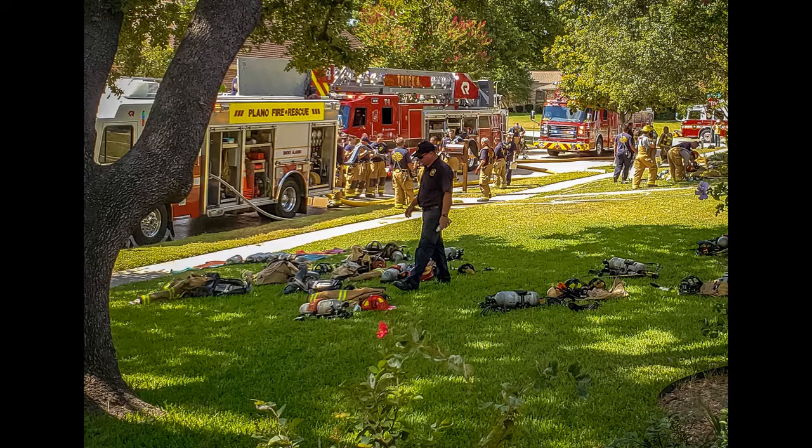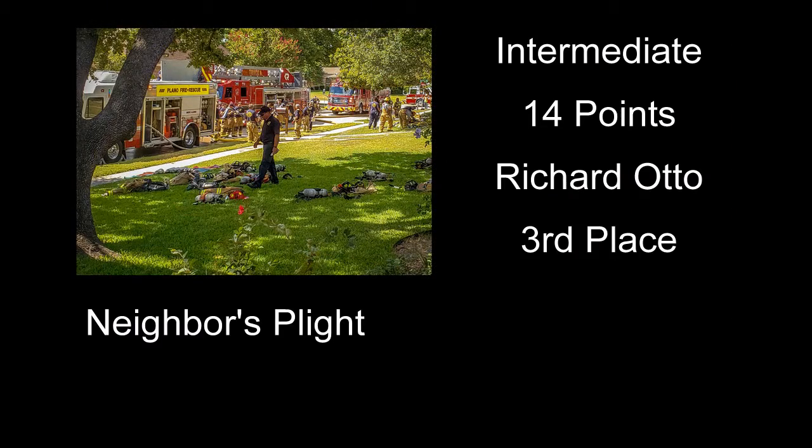The plants in the extreme foreground get a little distracting, so if there's any way to move over a little bit or kind of get them out of the frame without destroying the neighbor's bushes or your bushes that were in the foreground there, that would be great. Overall, it's really a well-composed image.